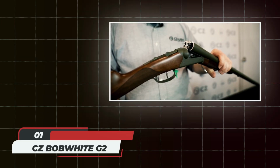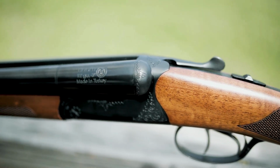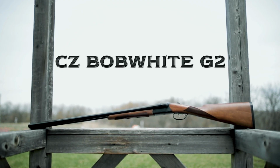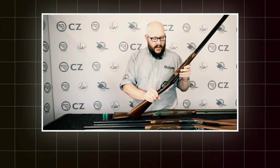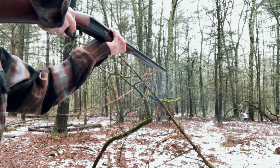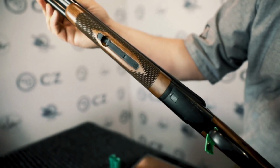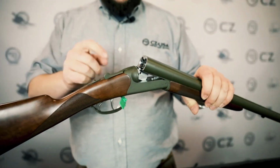Number 1. CZ Bobwhite G2. Now, we have something exciting in the double barrel shotguns list. Any guesses what it is? It's CZ Bobwhite G2. This side-by-side shotgun is produced by CZ USA and is designed for hunting and sports shooting. What makes this gun stand out from other double barrel shotguns? Why is it one of the favorites among shotgun enthusiasts?